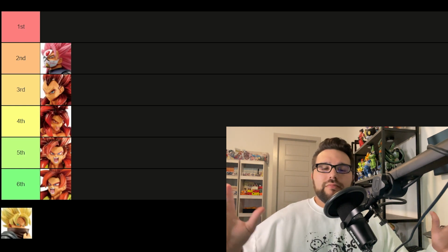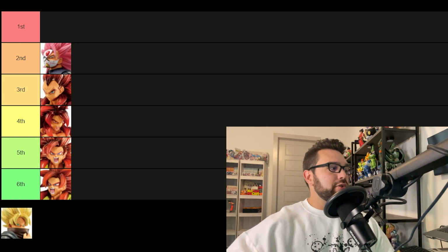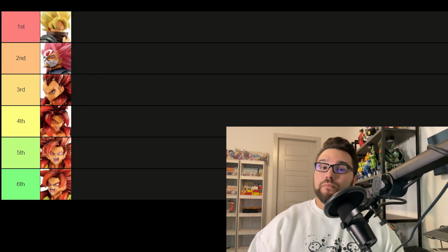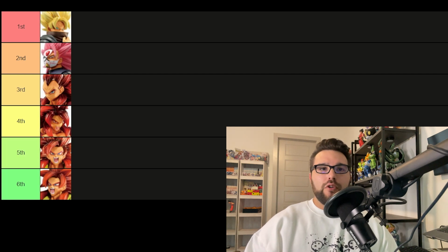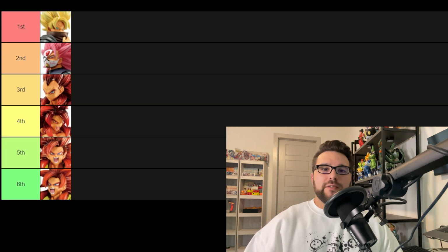So all in all, not a bad figure. I just don't think it's the best in the set. The best in the set is definitely the Super Saiyan Warrior in Black, in my opinion. So Warrior in Black, it's a brand new sculpt. This is his debut within Ichiban Kuji. It's Bardock. It's technically our first Masterlise Bardock.